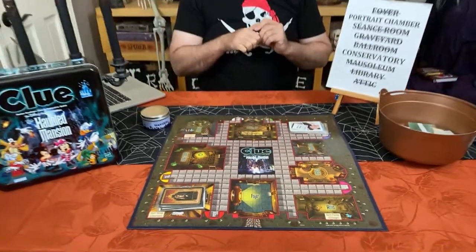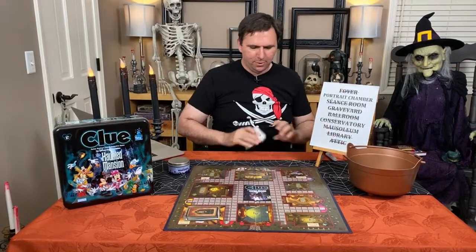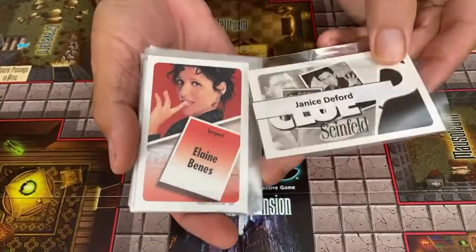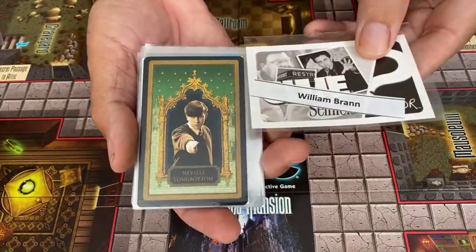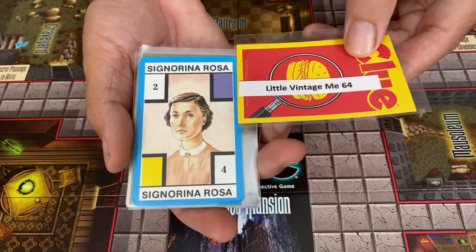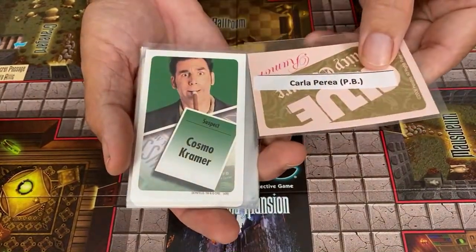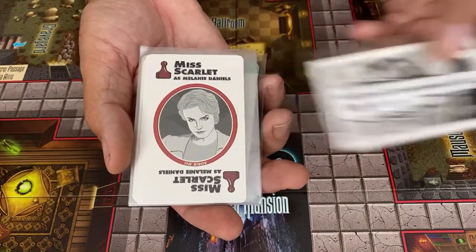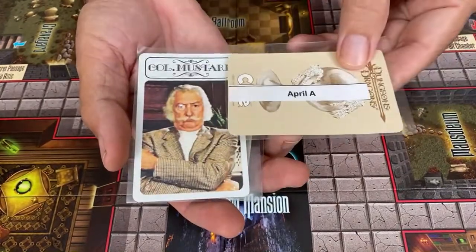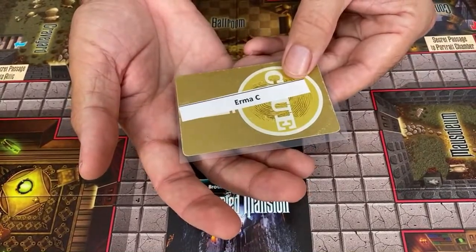All right, and the last room we are eliminating, I see, is the conservatory. All right, from the conservatory. Starting with George Costanza from Seinfeld Clue. That is Janice D. We also have William B., Prince Alarming 85's Patron Bonus, Little Vintage Me, Stephanie Shrutek, Carla Perea's Patron Bonus, Skullcrane Entertainment's Patron Bonus, Rob Ferguson, Huggins Since 79, April A., Heather St. John's Patron Bonus, and Irma C.